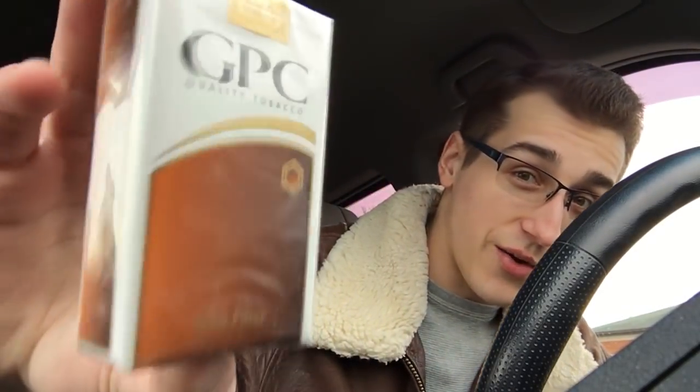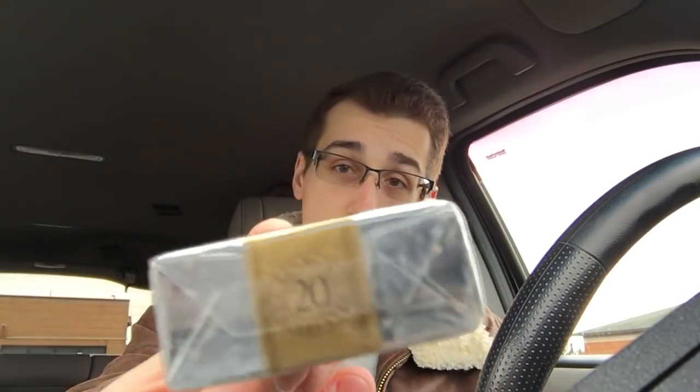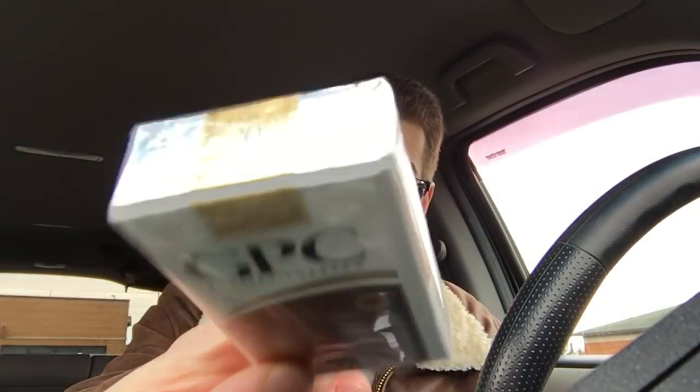So yeah, taking a look at the pack, pretty plain, really generic looking pack of cigarettes. These are, like I said, the unfiltered, so it's a soft pack. Quality tobacco, GPC non-filter, RJ Reynolds Tobacco Company. GPC dedicated to delivering genuine quality and value. So this is a value brand under RJ Reynolds. And then it's got the generic RJ Reynolds 20 Class A cigarettes band over the top right there. I'm gonna pack these a little bit.